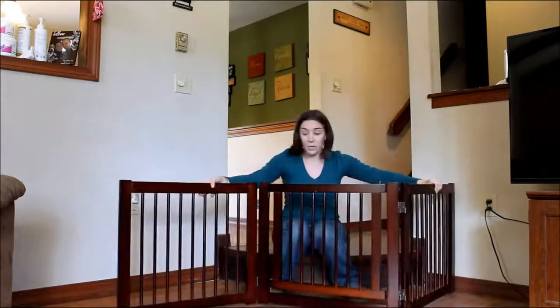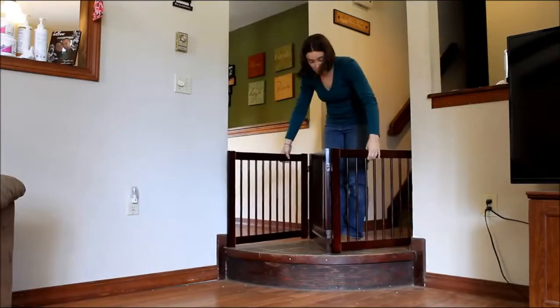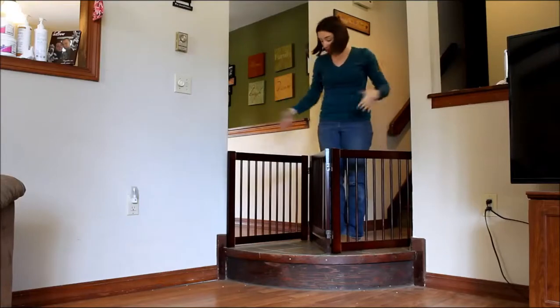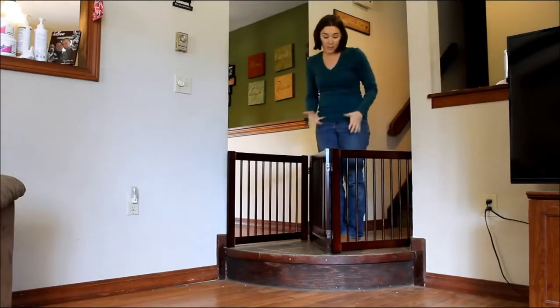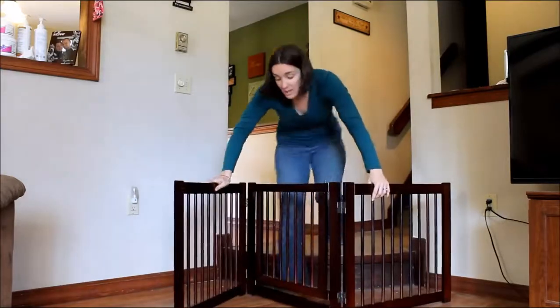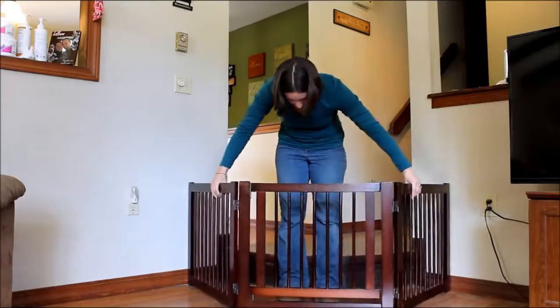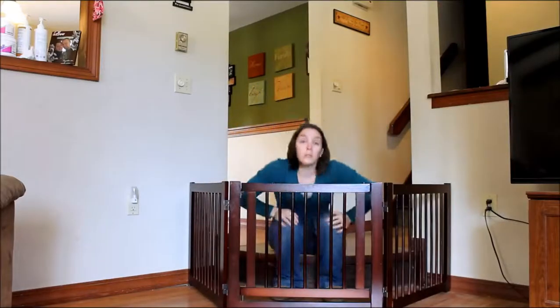For example, I could do it up here, where a standard pet gate wouldn't fit. This is kind of awkward now, but if it was something where you could make that work. So there are lots of different configurations for it, depending on your space.